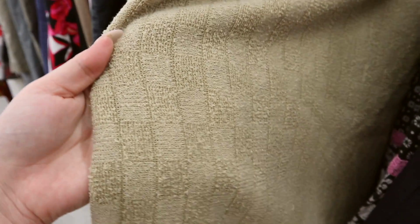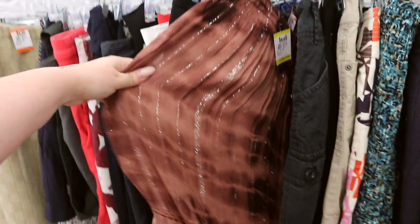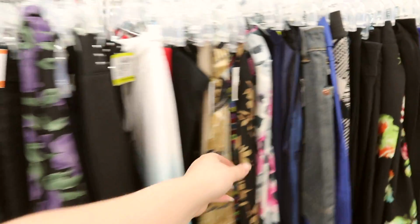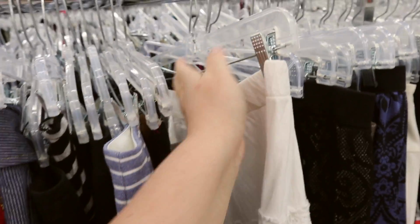This skirt has some really pretty detailing on it. It's like a belt. This is really nice fabric. I like the texture. I'm still on the hunt for that suede skirt, you guys know. Obviously fake suede, which there's a lot of those that actually exist. So, still looking. It's a nice little pattern. Okay, I think I might have found my perfect white boho skirt.